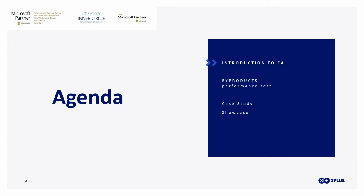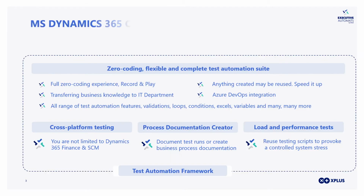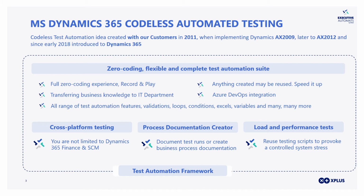I'm going to show you a real case study we delivered later to the customer, and then we're going to jump into the showcase. So we'll simply record a process, automate it, and overview the results from the perspective of Azure Monitor. So, Microsoft Dynamics 365 Codeless Automated Testing.